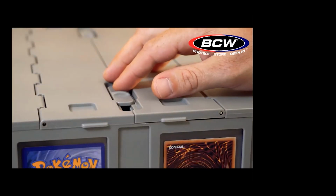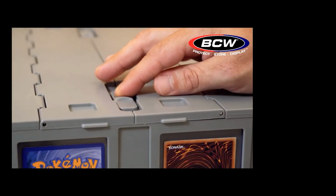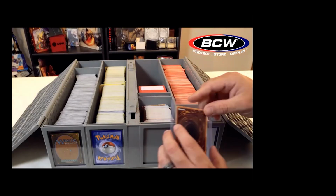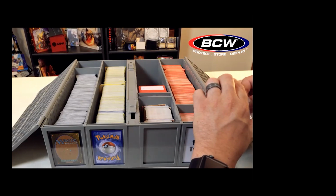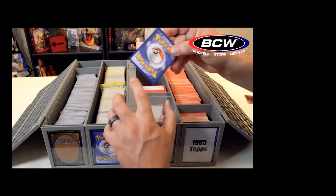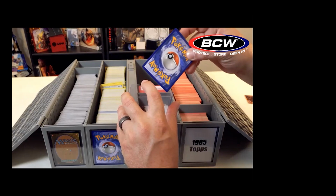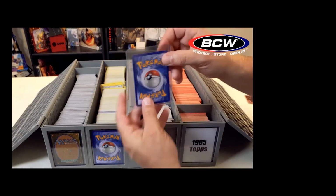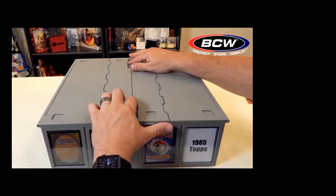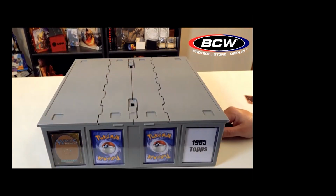The lid has a latching system that locks closed, and on the front, we provide 4 top loaders that are removable. You can put cards in here, or you can make labels in order to label what is in the box. The lid will cover the slot where the top loaders come in and out, so when closed, you don't have to worry about your labels coming out.